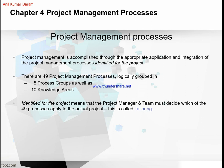Let me explain an important concept here, tailoring. Tailoring means that only the processes required are used to accomplish the project. Let me give a small example. For a project, if you require only 5 of the project management processes, you use only those 5 required processes as you go through the process groups. You are tailoring from the complete bulk of project management processes. It's like applying some polish to your project management processes and taking those processes to execute your project. This is a simple way of understanding tailoring.